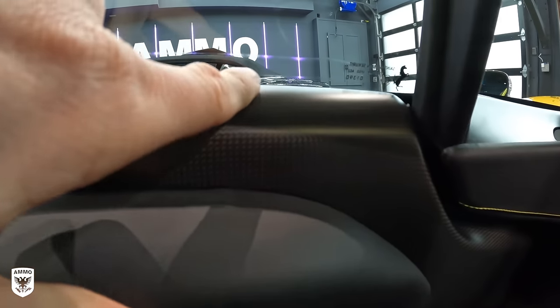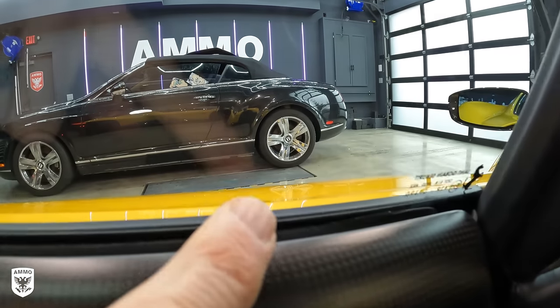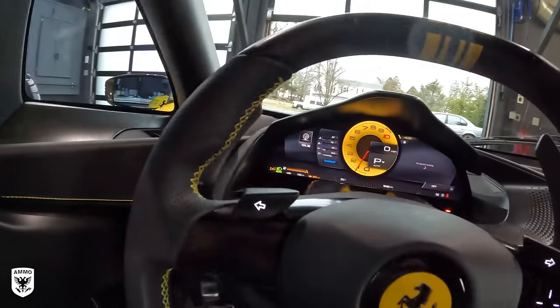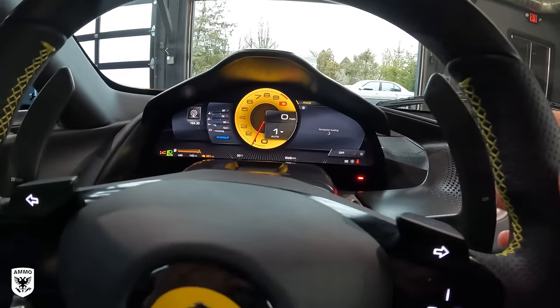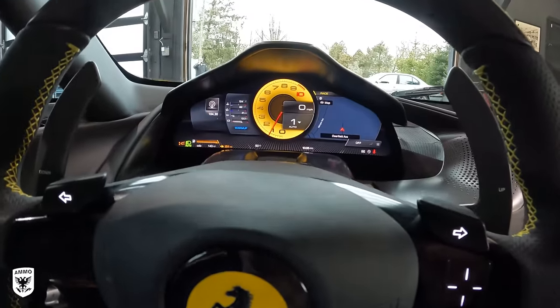Ooh, slammed, very nice. Think about it, drives me nuts as the window goes up and down, and you see there's a little spot on the window now. I've cleaned it 15 times, but here we go. First gear. Here we go.